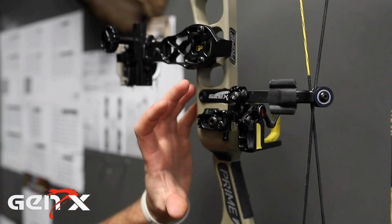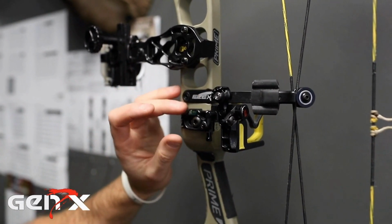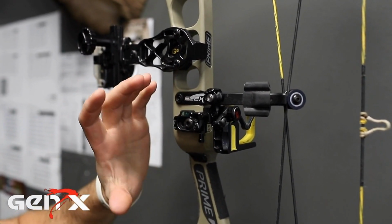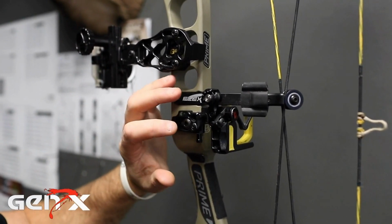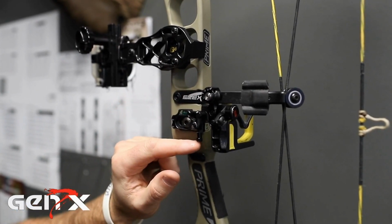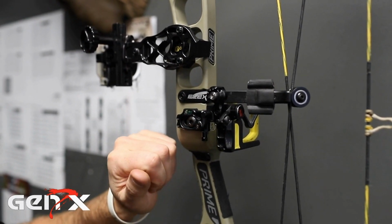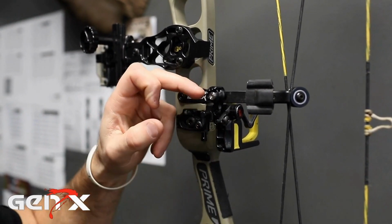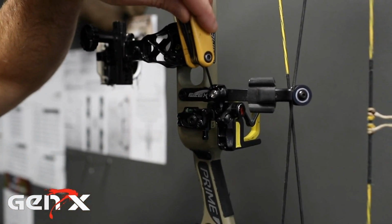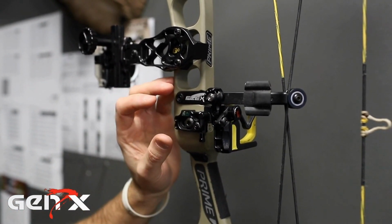All right, so basically as you bolt this on, you're gonna bolt it on just like any other rest, right through the burger hole here. We've got our level set here, so everything's level. The bow is level, the rest is level. This is gonna be your elevation micro adjust. You pop this bolt loose, run your micro adjust knob here for your vertical micro adjust. And then as far as your windage micro adjust, you're gonna loosen this bolt right here. There's two different bolt settings. And then you can run your windage micro adjust knob here. That's gonna get your left and right.